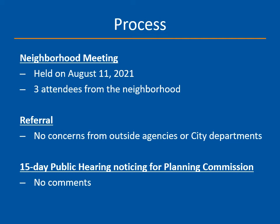As a requirement of the zone change process, a neighborhood meeting was held on August 11, 2021 in a virtual Zoom meeting setting. Three people attended the meeting, and notes from that meeting are included in the staff report. Since Wheat Ridge is not a full-service city, we sent the application on referral to outside agencies, including fire, water, sanitation, and Xcel, and completed an internal review. We did not receive concerns or objections from outside agencies. Before the hearing, the property was posted for 15 days, and letters were sent to property owners within a 600-foot radius. Comments collected on Wheat Ridge Speaks will be reviewed by the Planning Commission.